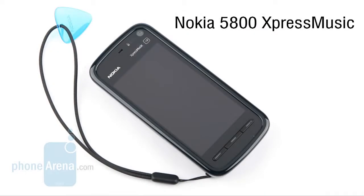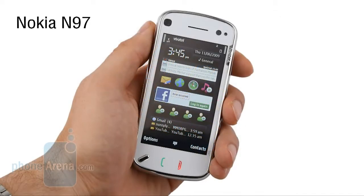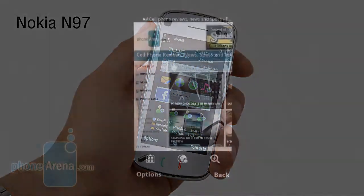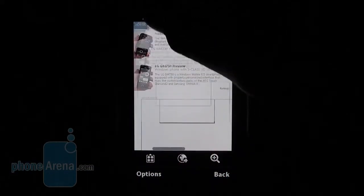The rest of the interface is not any different from what we have seen on other handsets running the same operating system, say the Nokia 5800 XpressMusic, Samsung Omnia HD i8910, Nokia N97, etc. The internet browser is the standard WebKit-based application that comes with Symbian S60 5th edition.